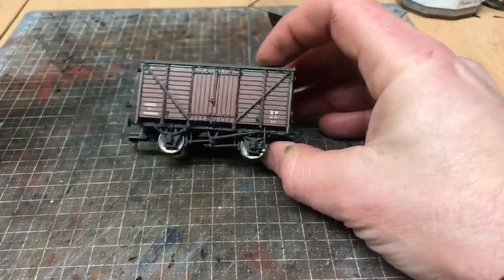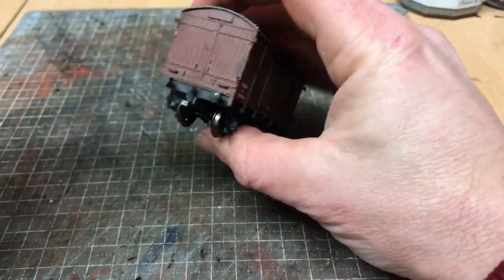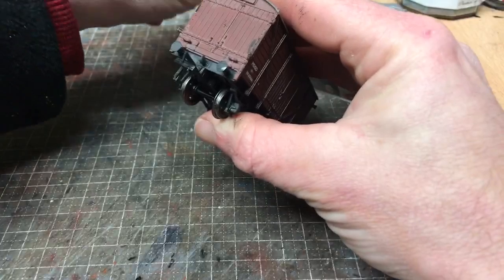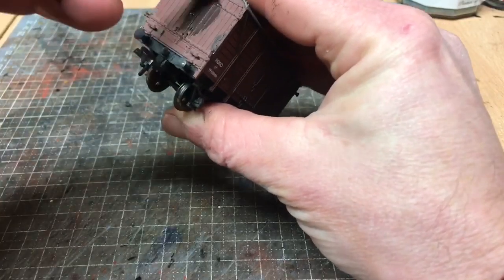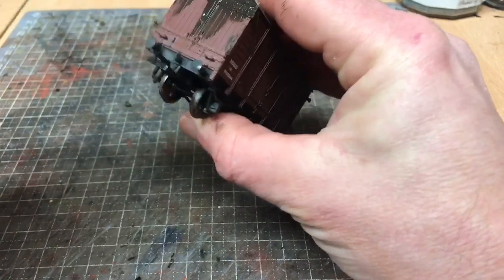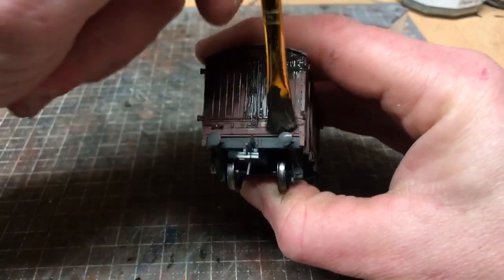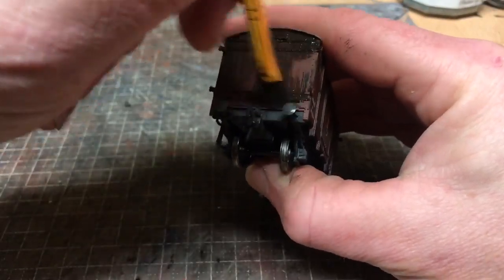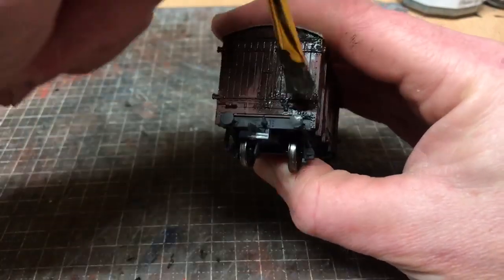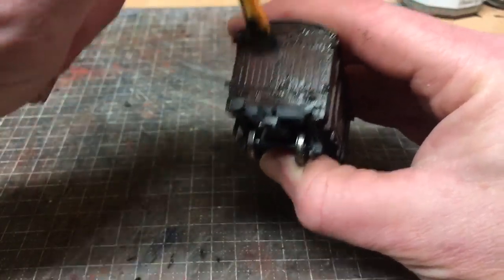Right, I've gone on ahead anyway, and I've weathered the other side and one of the ends, but just before I finish, I wanted to point out the sides are always easier to do than the ends, and that's basically just because there's a little bit more detailing around the end sections of a wagon, such as the buffer beams and coupling hooks, that sort of thing. So just take extra care.